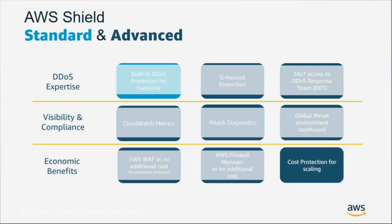Then there's actually cost protections for scaling. So if you scale up your architecture due to a DDoS attack, we'll actually credit you back the cost of scaling. So that, in general, are some of our perimeter protection services and how you can stay safe with your content and stay safe with your application by using these services at the edge and inline.